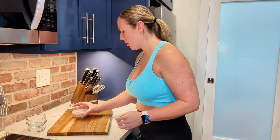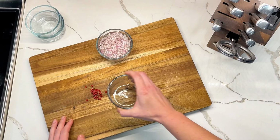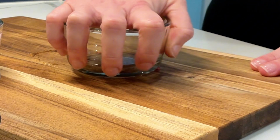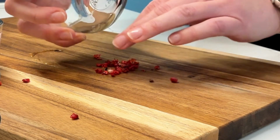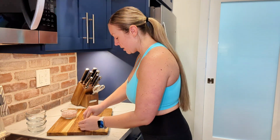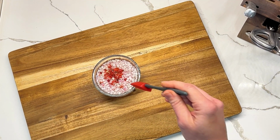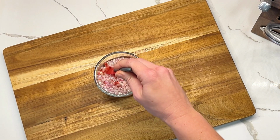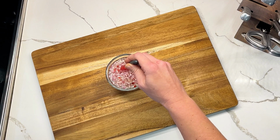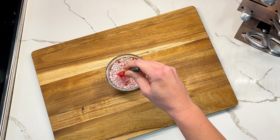Now with a heavy bottom container, I'm going to crush some pink peppercorn. And we're just going to add those into the mix. Now that we have all of our ingredients in the bowl, we're just going to give it a stir to combine. And then this is gonna go in the fridge for about an hour to 2 hours, just once again, so that those flavors can kind of meld together and really start to develop.